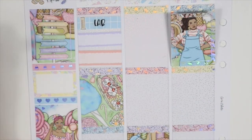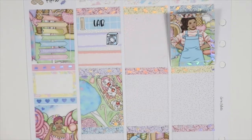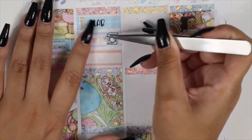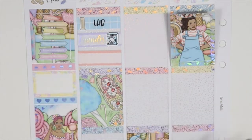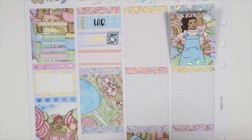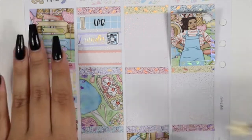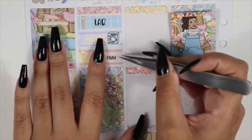For my little lab script, this is from Plan Ahanna. And then for laundry, I'm going to use this little washing machine from Carly Plans. And then I have a laundry script from the foil bundle. For filming, I have this little camera from the foil bundle, and I'm just going to put it on a little shape, a little layering piece there. And then I have a Film Plan With Me script from Sugarbox Stickers.